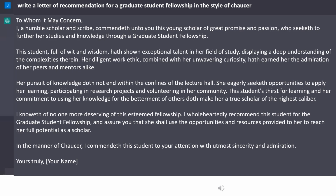I, a humble scholar and scribe, commendeth unto you this young scholar of great promise and passion, who seeketh to further her studies and knowledge through a graduate student fellowship. This student, full of wit and wisdom, hath shown exceptional talent in her field of study, displaying a deep understanding of the complexities therein. Her diligent work ethic, combined with her unwavering curiosity, hath earned her the admiration of her peers and mentors.